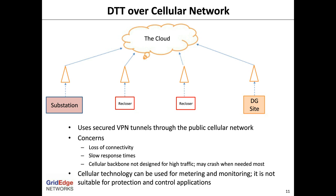Our user experience shows that while cellular can be used for metering and monitoring applications, it is not suitable for mission-critical applications such as protection and control. We encounter daily problems with devices not connecting or with slow connections that take minutes to download a file. Both carriers are racing to replace 3G with 4G technology and then 5G while moving bandwidth around and causing stability issues. The private tunnels address security concerns, but do not address the need to be 100% available and responsive.